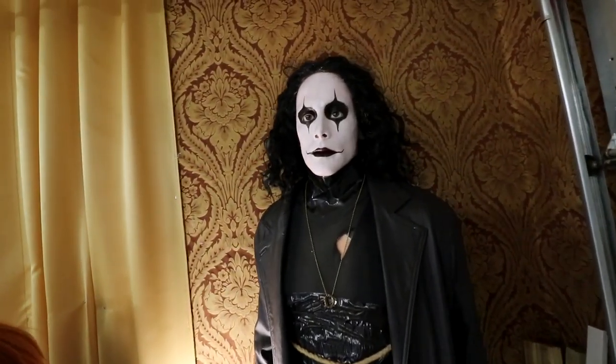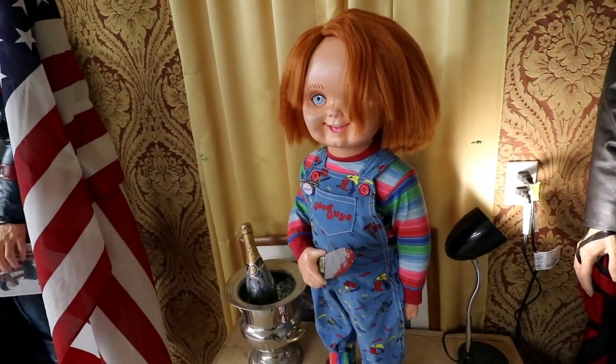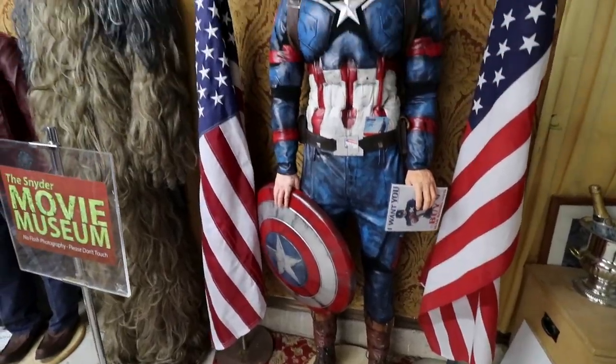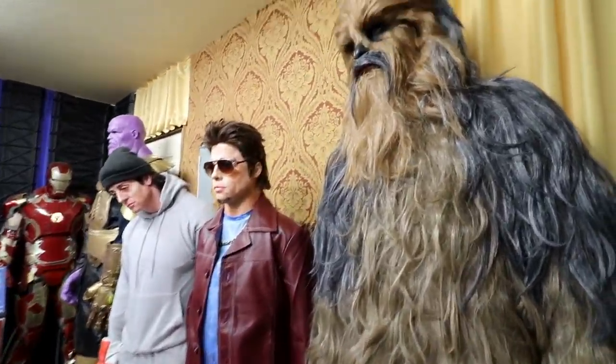Look at this. Now, from time to time, Paul purges the figures so he can make room to create new ones. And they just had a garage sale here recently where they were selling off some of his creations. So this is actually a light day here in the movie museum. But look at the impressive lineup we have here today.